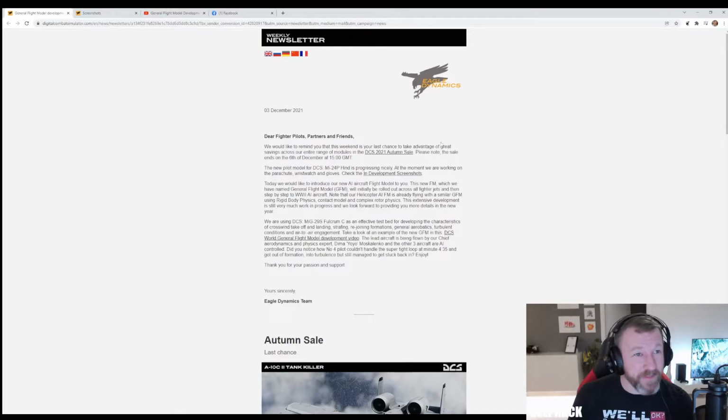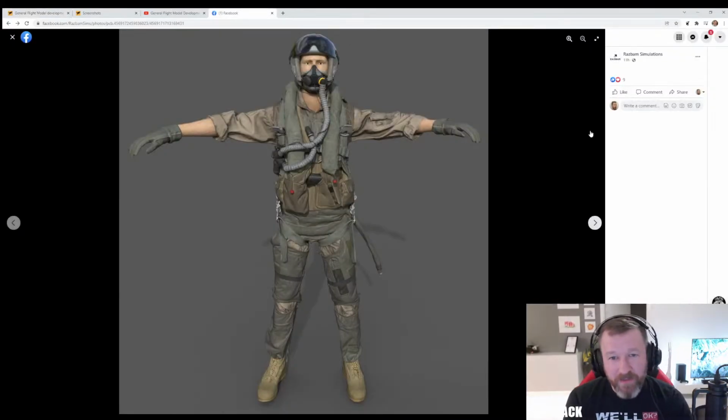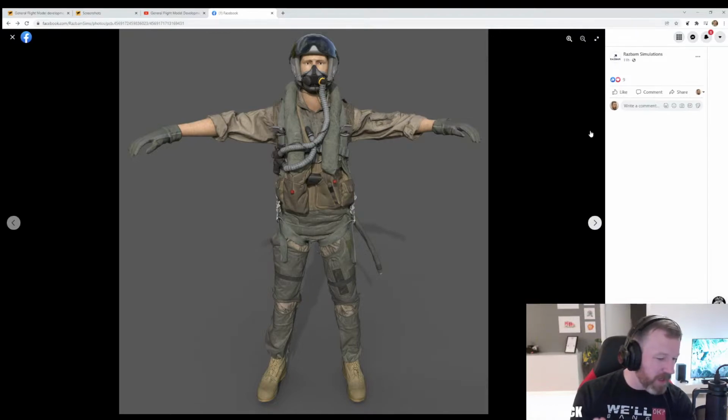That's very kind. So, the next, and actually the last thing that I've got on the list, this is a very, very quiet news week, but we have some images of the pilot for the F-15E from Razbam. Now, these look really good. Razbam have been making very, very good pilot bodies, good examples being their Harrier and Mirage pilots. I think they were laser scanning those, as I recall.